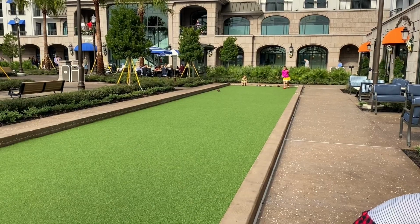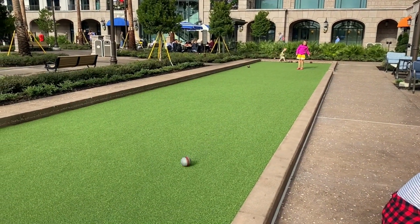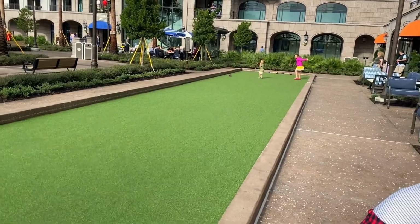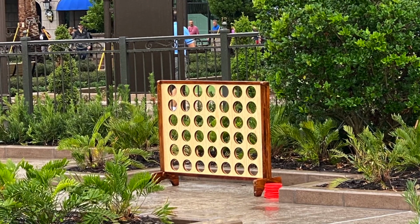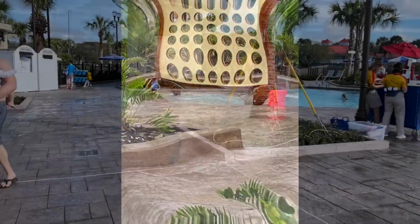The resort also had some really unique leisure opportunities. So they had a full bocce court, which my kids found to be a really fun novelty, and we spent some time out there enjoying that option. The resort actually had a few different games that you could play on the lawn. One was this Connect 4. They also had a big chessboard that we didn't end up having time for, but it was really neat.